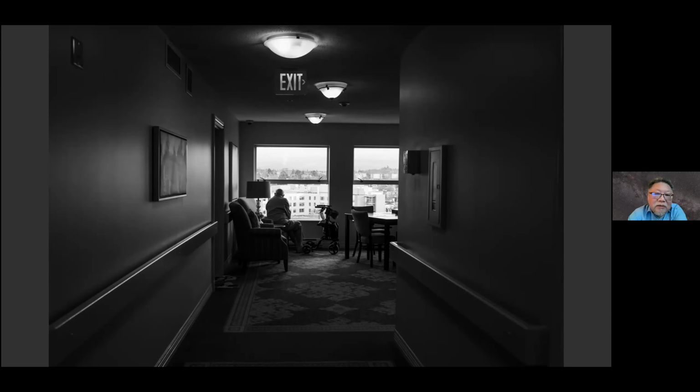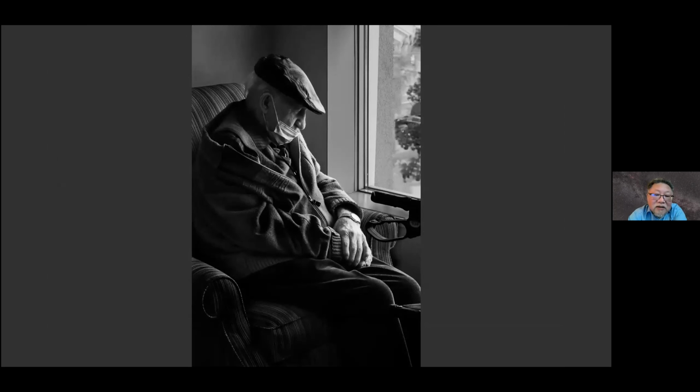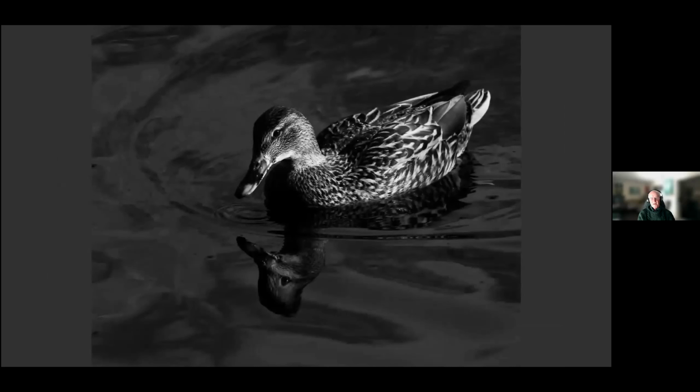Actually, I wouldn't mind seeing more things that have to do with luminosity solely as opposed to color, because it does give us lots of information about form and shape in the universe. It does. But yeah, black and white, certainly my first love as a photographer.